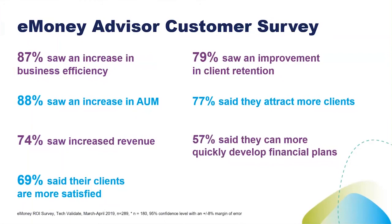And even beyond that, you want your tech solution to provide ongoing benefits long after you've solved for your inefficiencies, in terms of a better client experience and higher revenues. So taking a look at a recent survey we conducted of the eMoney advisor clients, there are a number of stats that jump out. First and foremost, 87% saw an increase in business efficiency, and 88% saw an increase in AUM, including 74% who said that they saw increased revenue from using eMoney financial planning technology.